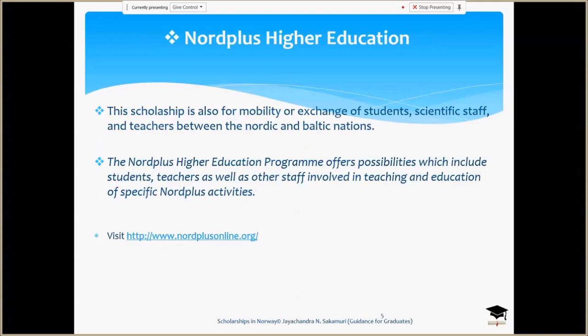Now coming to the Nordplus Higher Education Scholarship. This scholarship is also for mobility or exchange students, and also it is applicable for scientific staff or teachers between the Nordic and Baltic nations. The Nordplus Higher Education Program is a mobility and network program in the higher education sector on bachelor and master's levels for the Nordic and Baltic countries.